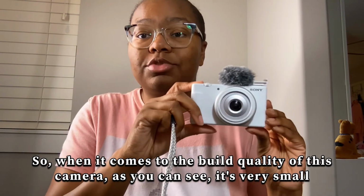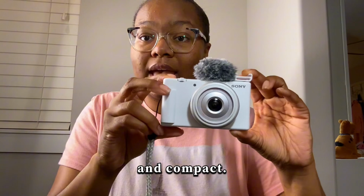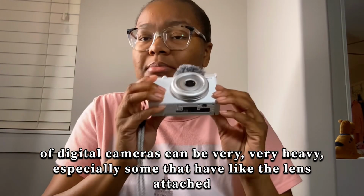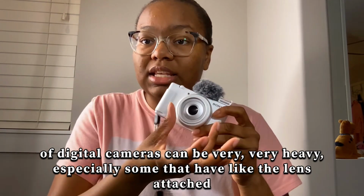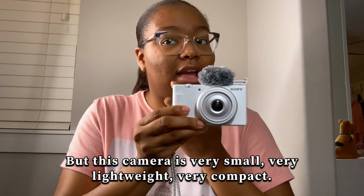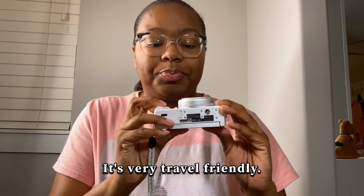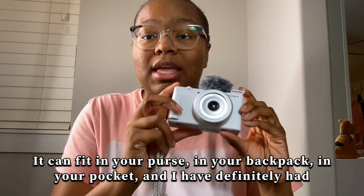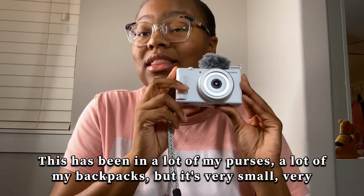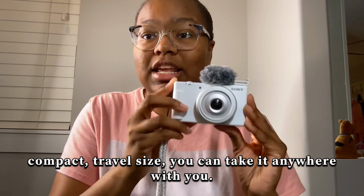So when it comes to the build quality of this camera, as you can see, it's very small and compact. It's also lightweight, which is another thing that I love about this camera, because a lot of digital cameras can be very, very heavy, especially some that have the lens attached to it and maybe some other things attached to it. But this camera is very small, very lightweight, very compact. You can take it anywhere with you. It's very travel friendly. It can fit in your purse, in your backpack, in your pocket. And I have definitely had this camera in literally everything. It has been in a lot of my purses, a lot of my backpacks, but it's very small, very compact, travel size. You can take it any and everywhere with you.